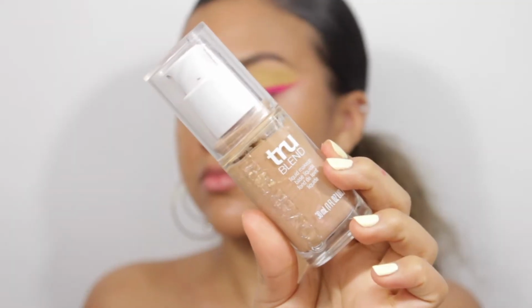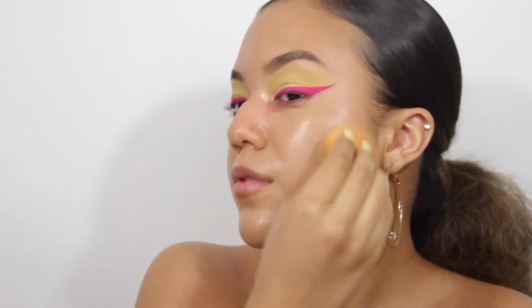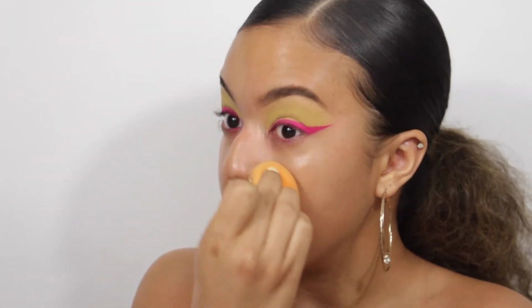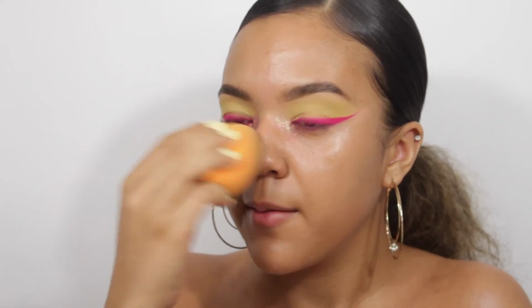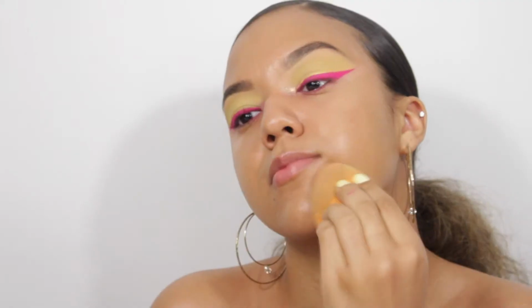For foundation, I'm using my Covergirl True Blend Foundation. This one's in the shade Perfect Beige. I just noticed that a lot of my face products have the word beige in the name. One thing I am noticing from that serum as a primer right away is that this foundation is definitely coming off dewier than it usually does, and I usually wouldn't like that because of my oily skin, but I'm actually not really mad at it. It comes off really pretty.